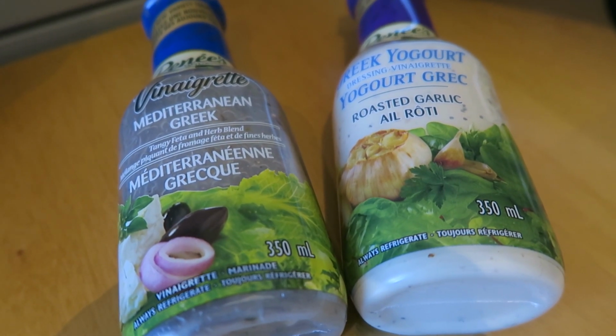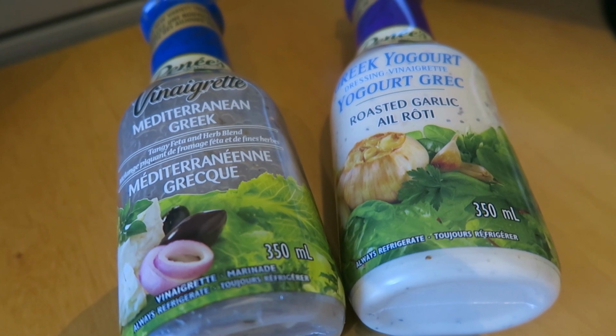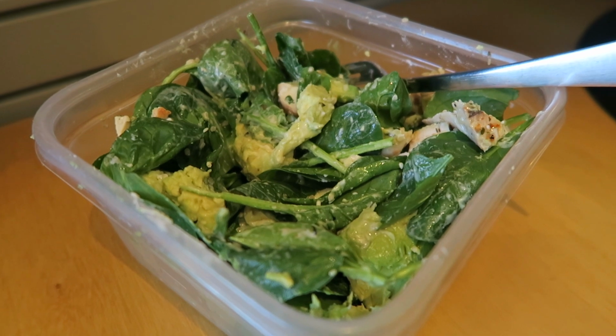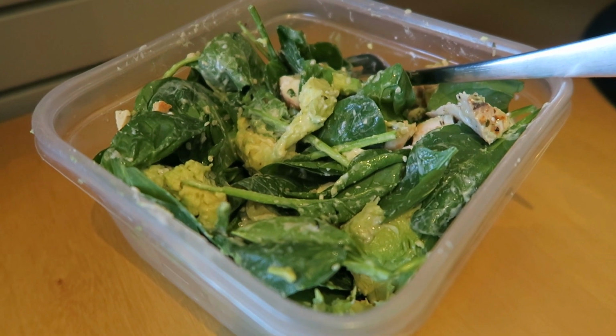One is the Mediterranean Greek vinaigrette, and the other is the roasted garlic Greek yogurt dressing. Mix it all up, mash up the egg and the avocado, and it's ready to eat.